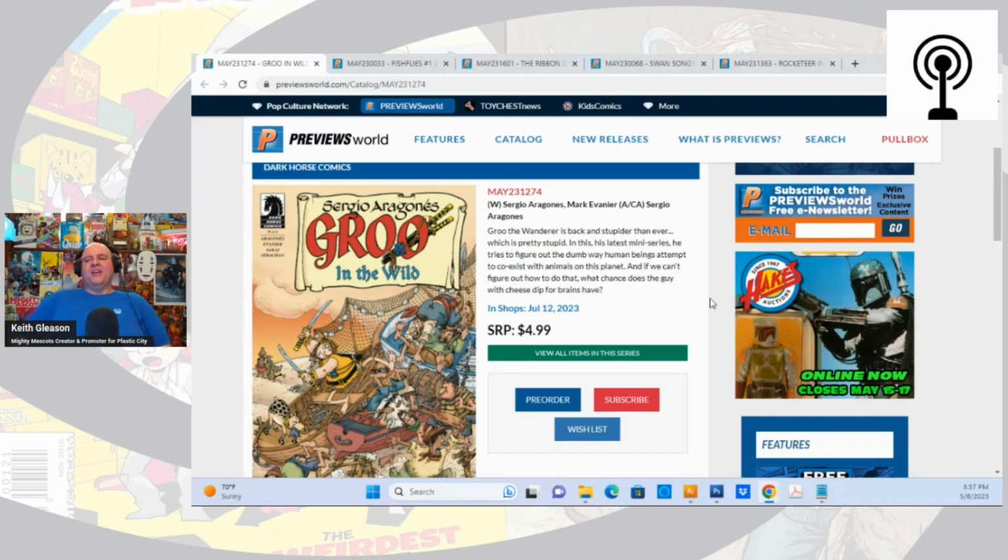So I recommend this if you haven't picked it up. The good thing about Gru too is you can pick up any of them. They're kind of self-contained, which is nice, kind of like the Conan stories too. So if you like a comic with a good chuckle, I'd say it's worth checking out.